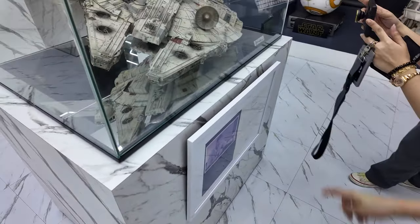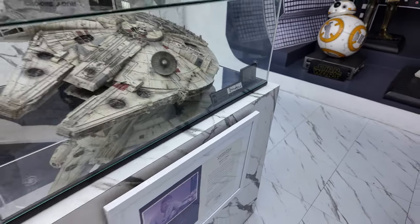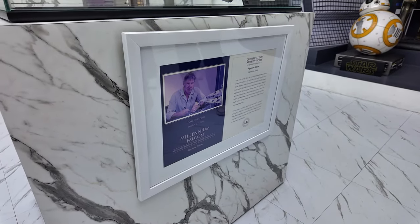Millennium Falcon. Signed it. Millennium Falcon, one of my favorites, with Chewbacca and Han Solo. That's pretty cool.